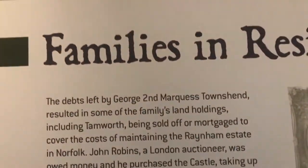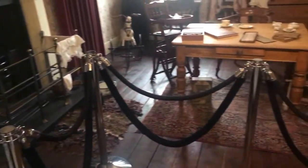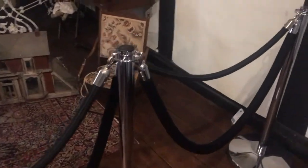Look, it's me exploring the dark times. Family and residence. Oh my gosh. So it's the kids' room, by the chance. So much stuff in here. Don't know where to start.